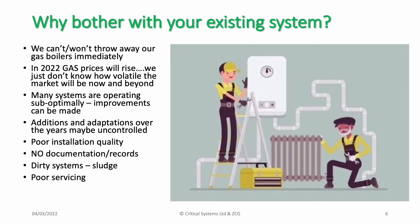However, I'm firmly of the opinion that many systems, certainly ones I look at, are operating suboptimally, and improvements can be made. It may be over the years that there have been additions and adaptations that are not well documented, not well controlled, perhaps poor installation quality, and systems may be suffering from poor servicing and contamination such as sludge in the system, rendering parts of the network, the piping, radiators, inefficient or poorly served.